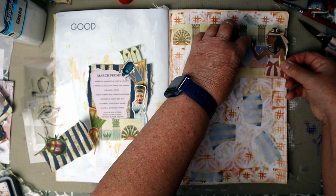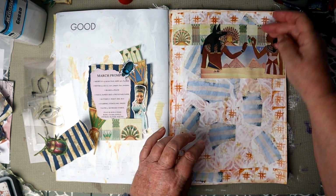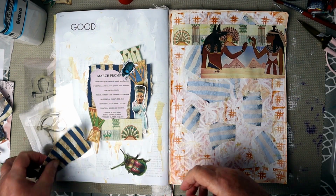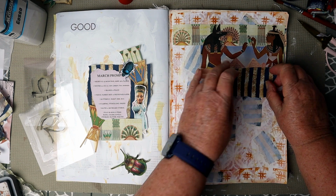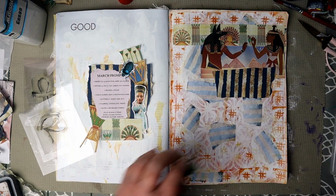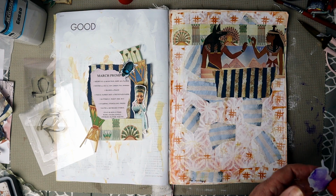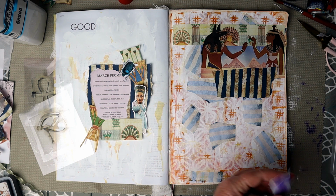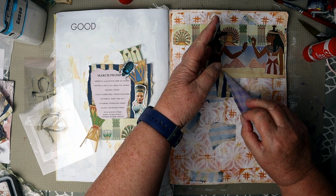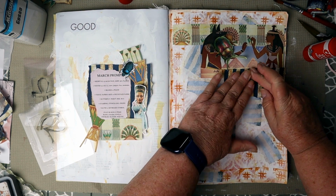And she's handing him that thing. Well, he's reaching for it. So they go like that. Then this bit goes there. Like that. This beetle was there. Oh, I put my stripy paper in the wrong place. It was meant to be closer to the edge of the page. Can I get it off and move it? Yep. Amazing.